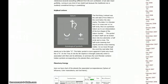The symbol of Saturn itself can be broken down into 2 elements: a half circle and a cross. The half circle means soul or spirit, and the cross means matter. As they move through the word, the next letter that stands out is the letter S. This letter symbol is more apparent. It looks very much like a 5. And on the Tree of Life, the 5th Sephira is Strength, which is associated with Mars and its attributes. So yeah, it really gets into this stuff.